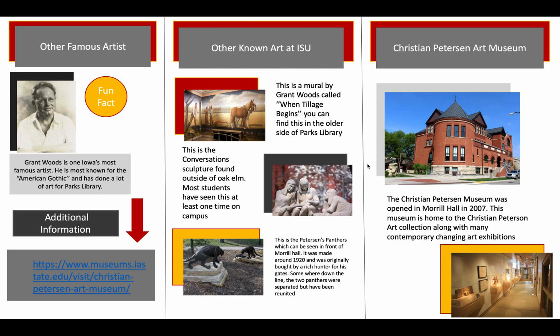But it was made around 1920. There really isn't a specific year or date where this was made, but it's kind of blurry. But around the 1920s, and it was originally made for a rich hunter for his gates. So with that being said, let's head on to our last part of this brochure, which is other famous artists.